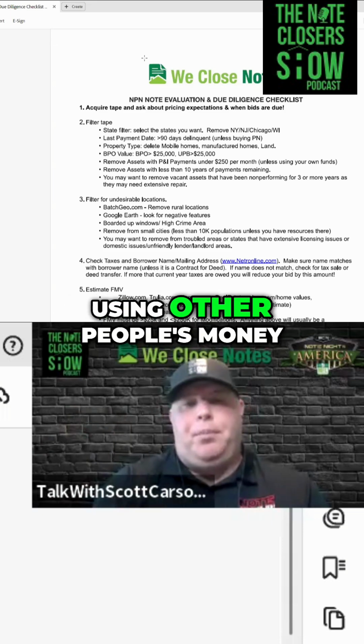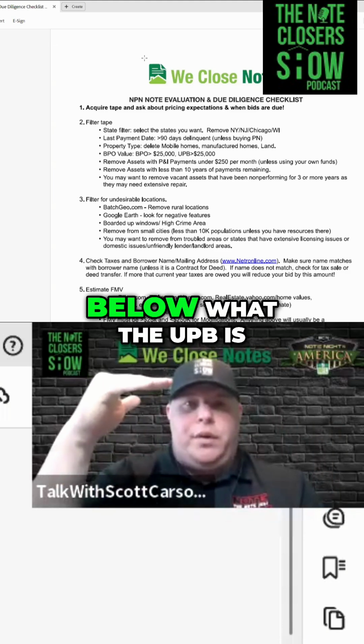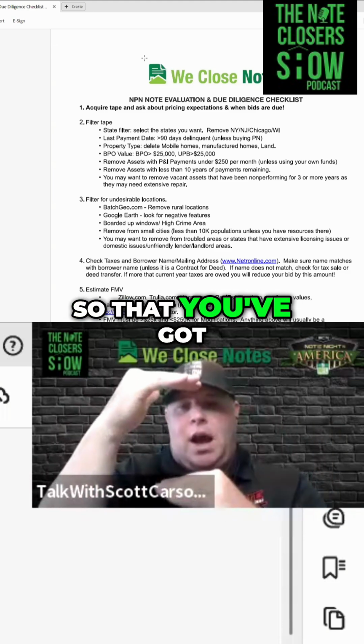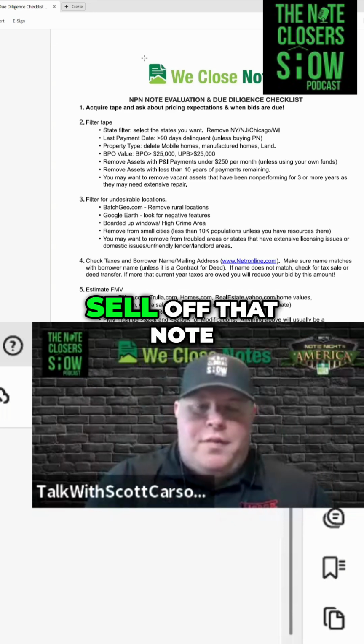Okay. So especially if you're using other people's money, you want to make sure wherever you're funding at is well below what the UPB is, the principal balance, so that you've got 3 to 5 years of payments before you're forced to sell off that note.